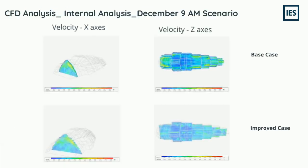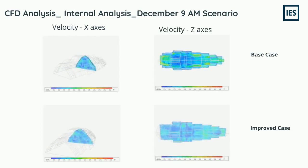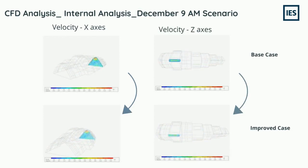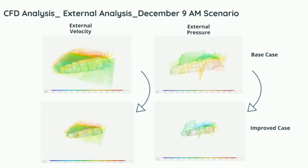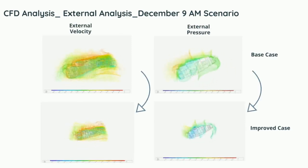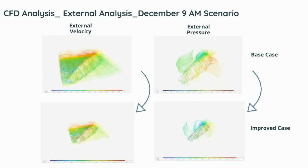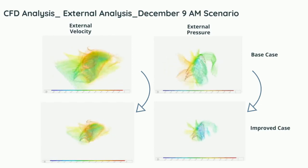We have conducted CFD analysis for the December 9 a.m. scenario to compare base case and improved case. For CFD analysis, we have noticed more improvement in the external simulations than in the internal. Although the internal simulation showed slight improvements, the external analysis showed more improvements in the velocity and the pressure.